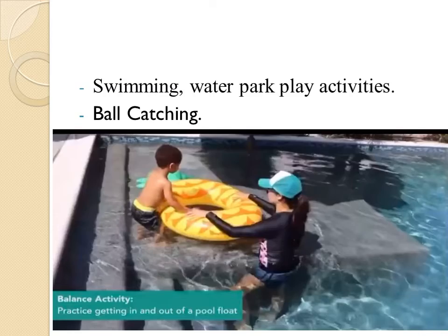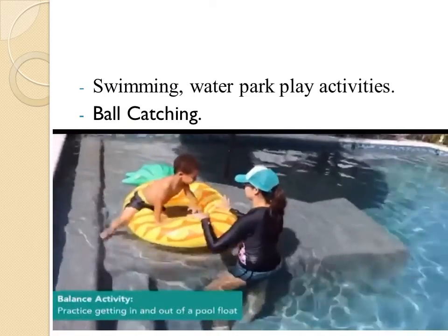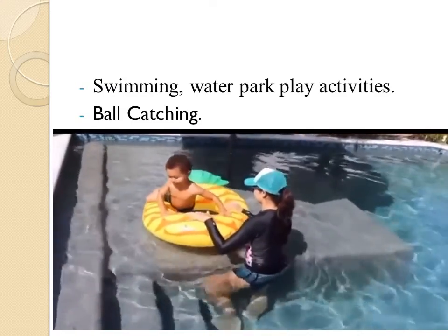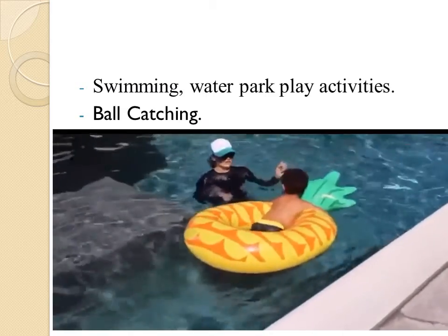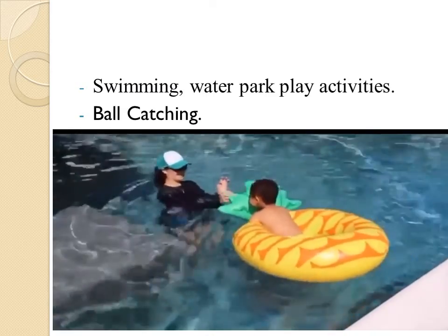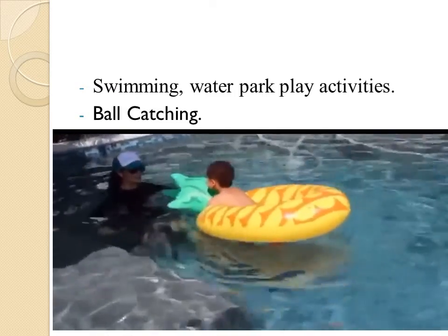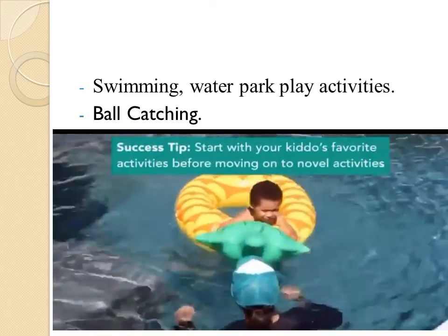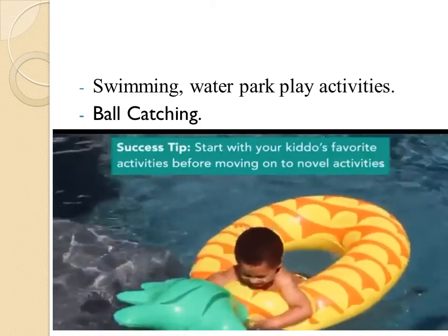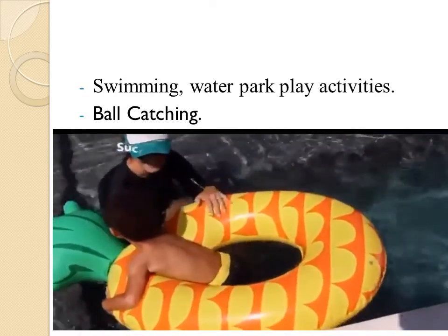This activity is great for not only balance and coordination skills, but also problem-solving skills. And you can see that by this age, it's relatively easy to maintain balance on one foot while moving into the float. A quick tip for parents who might have a kiddo who's shy around the pool or more timid during water play: start with an activity that they really prefer and want to do. This is really going to go a long way in motivating them for newer activities later on.